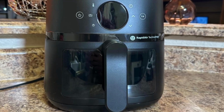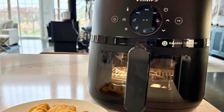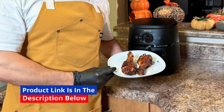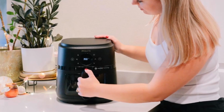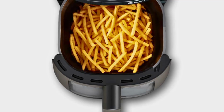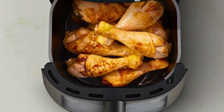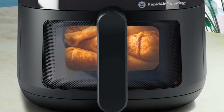Imagine biting into perfectly crispy fries or succulent chicken wings, knowing they're cooked with up to 90% less fat. Sounds like a dream, right? This Philips 2000 Series Air Fryer makes this a reality, transforming your kitchen into a hub of healthy, delicious meals. Whether you're a busy parent, a health-conscious foodie, or someone who loves hosting dinner parties, this air fryer is here to simplify cooking while delivering mouth-watering results.